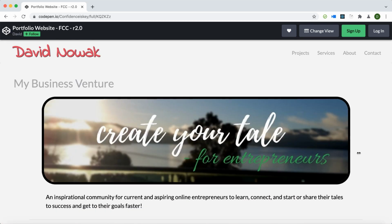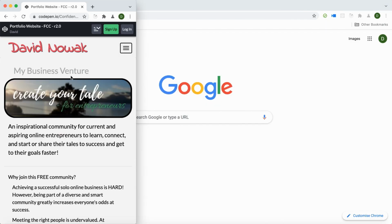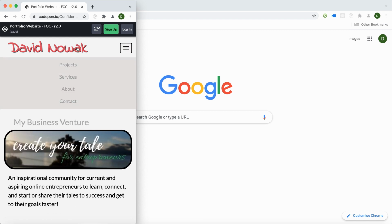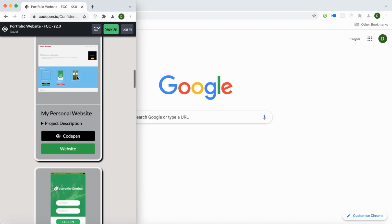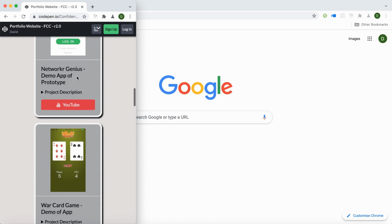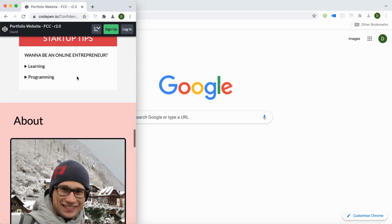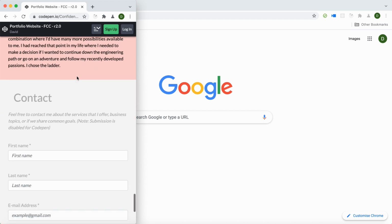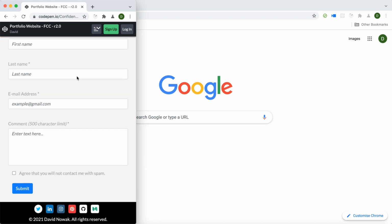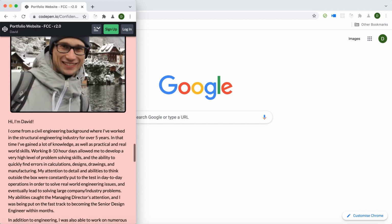And of course, this site is fully responsive here. So as you can see, this is what it looks like in the mobile version. So we have the mobile drop down menu. And if I scroll down, this just stacks vertically. Same with this, and as well as with my about section. And the contact form also gets cleaned up, so it's fully responsive.